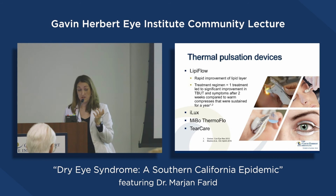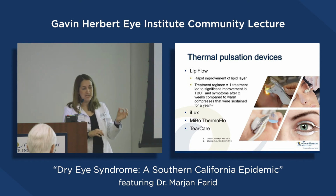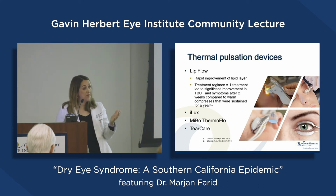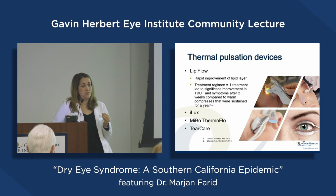It works really well, and some patients need that because they have a lot. iLux, MiBoFlo, these are all versions of the same thing. Heat and squeeze, okay? And none of them are covered by the insurance. If they were, I'd be treating every single person in this room, and myself too, and all my patients. But they work really well. LipiFlow has been out the longest, and we have the most data on that. So we know with one treatment of LipiFlow, things like tear breakup time, ocular surface staining, and symptoms have shown improvement, and that has lasted to about a year. So a lot of patients tell me, okay, I'll do one of these treatments, and how long does that last?